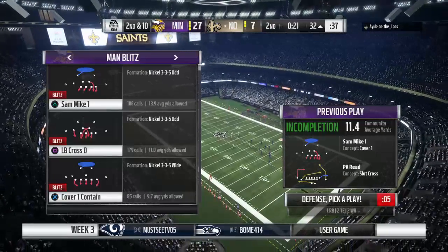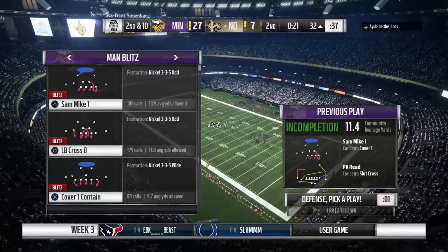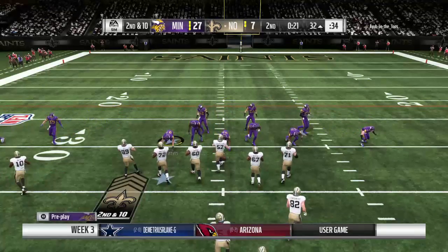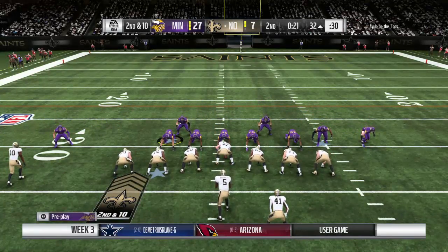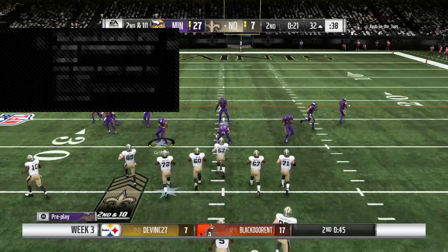Well, that comes from extra game film, extra time. You know those guys watched him all week, saw how precise he was, and constructed a defense to try and chip away at that, and thus far they've been successful. Here's 2nd and 10 now from about the 32. So after the incompletion on first, now 2nd and 10.